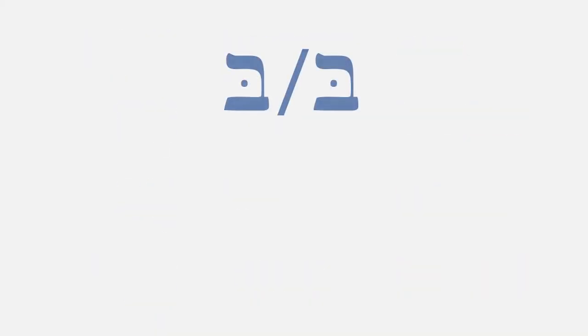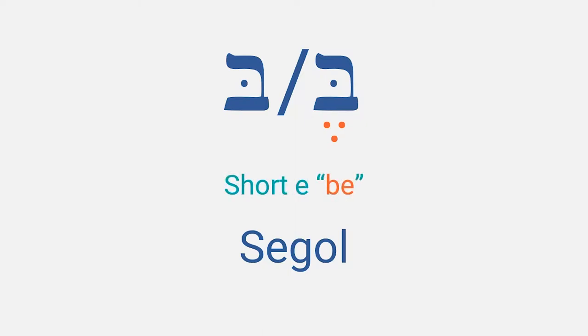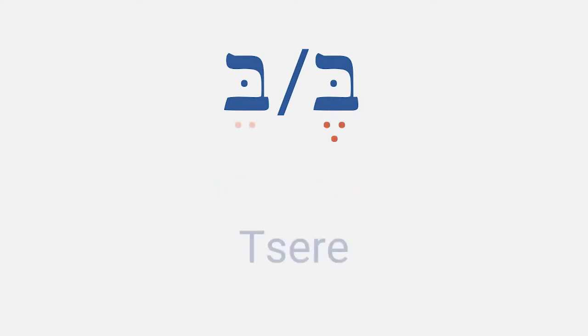The next vowel is the segol. The segol are three little dots underneath the consonant, organized in a small upside-down pyramid. It is a short e, and it is pronounced be. And then there is the tsere. The tsere is two little dots underneath the bet that look like a colon fallen on its side. This is a long e sound, and it's pronounced be.